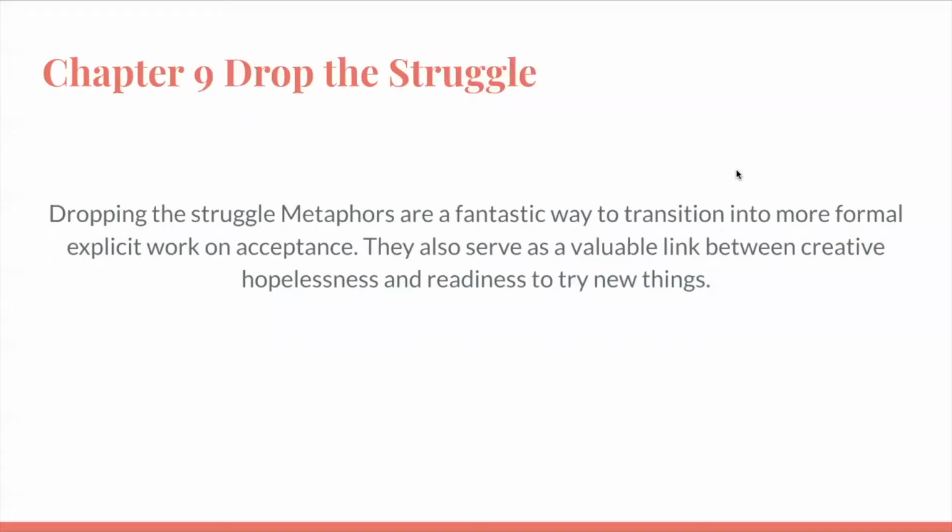Chapter 9, Dropping the Struggle. Dropping the struggle is a metaphor that is a fantastic way to transition into more formal, explicit work on acceptance. It also serves as a valuable link between creative hopelessness and readiness to try new things.